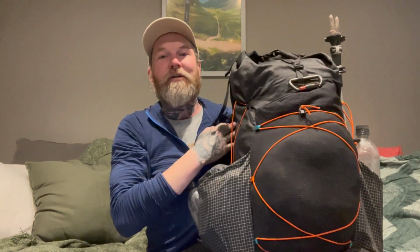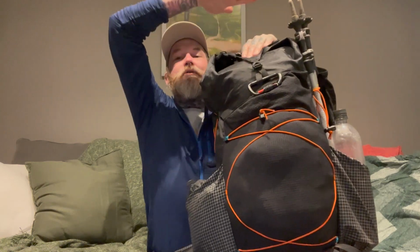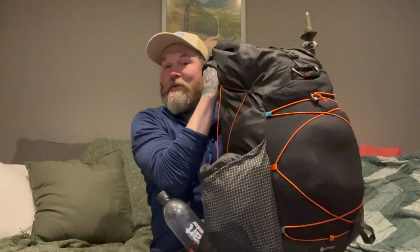So in order to go hiking, we need a bag. And this is my tried and tested trusty Atom Packs Mo. She's a 50 litre, although I don't really use the top part, so it's probably more like a 35 litre. And let's see what we've got in for this hike.